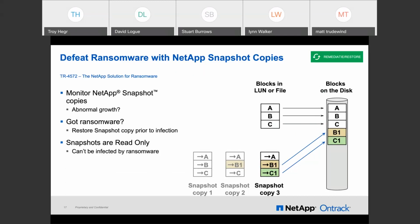Now, I'm going to touch on the deletion portion on the next slide, a way to not worry about the snapshots being deleted. But what I do want to call out here is that NetApp snapshots are a little different. A lot of storage vendors have snapshots, but we have snapshots that are based on pointers. Let's take a look here at blocks A, B, and C. That's the original data that was written, and we took a snapshot of that, snapshot copy 1. Let's say that ransomware came in and encrypted the file on block B and encrypted the file on block C. So the active file system now is A, B1, and C1.